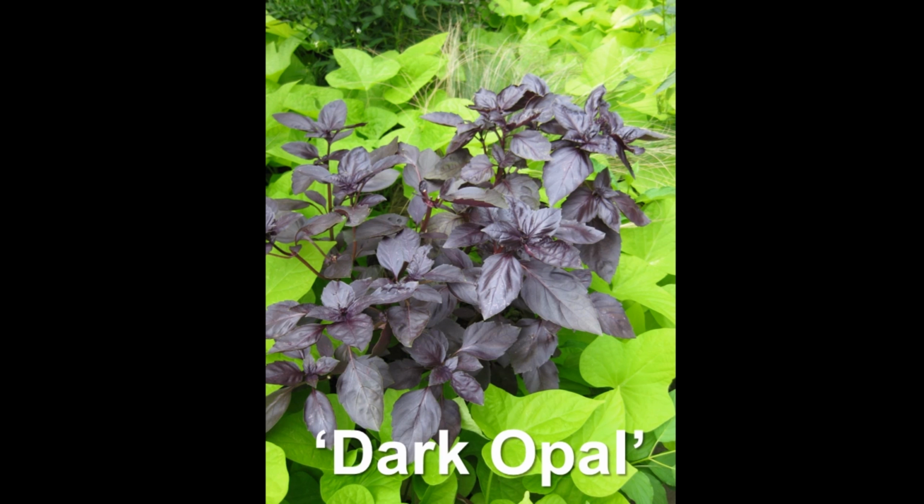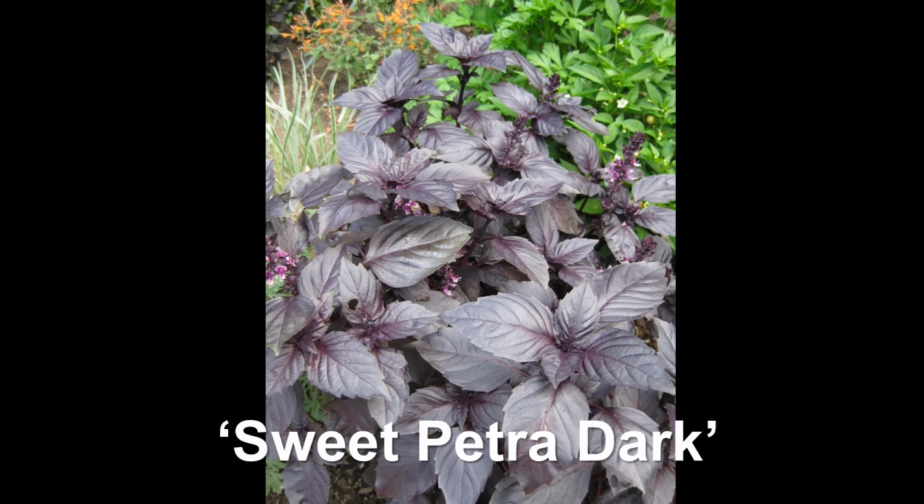Here's the variety Dark Opal. Can be used just like a sweet basil, but here that glossy deep maroon foliage really pops out of this composition with a lot of chartreuse. Years ago, we did a sweet basil collection, or a basil collection in general, with about 80 varieties, and felt this Sweet Petra Dark had the darkest coloration. Also can be used as a sweet basil, so do a little research on the varieties that are out there. Whether you go with a traditional green Genovese type sweet basil, there's some very beautiful dark leaf basils that can be nice in the container or in the composition, but have an equal utilitarian use in the kitchen.